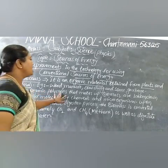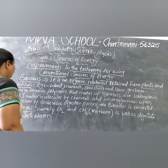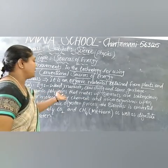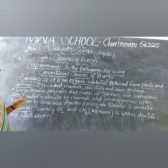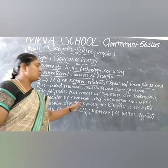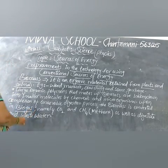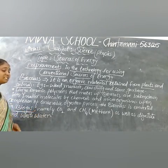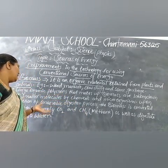Large organic polymers that make up biomass are broken down into smaller molecules by chemicals and microorganisms. Upon completion of the anaerobic digestion process, the biomass is converted into biogas. It's very important. It is converted into gas. That gas only we call the biogas.